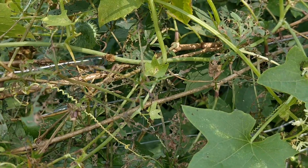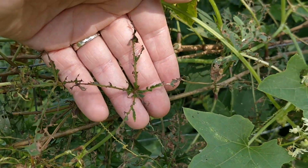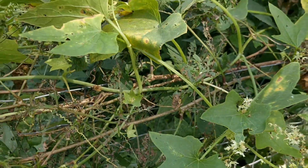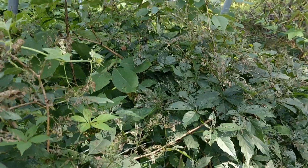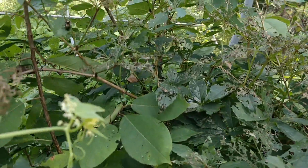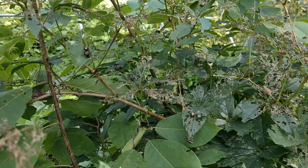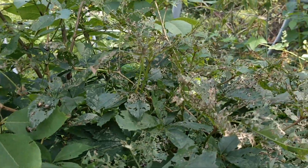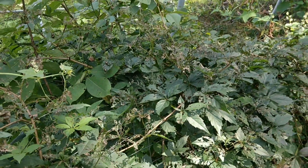hopefully we can capture stuff like this. This used to be a leaf. It is now just the stems of a leaf. And this is all from Japanese beetles. Here's a little cluster right here. These things are a lot. They eat a lot.